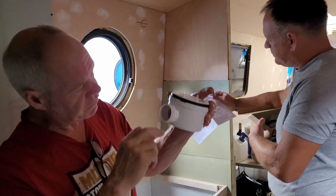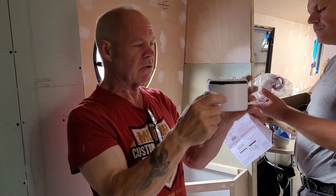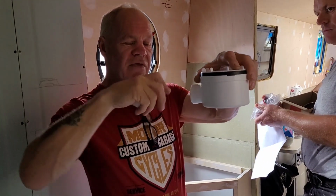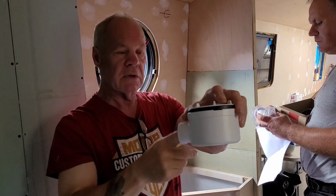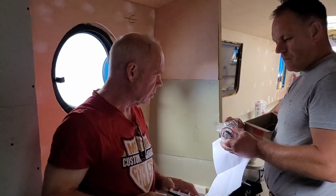It's saying that this fitting keeps 15 ml of water in the bottom. So you don't get any back smells. And I know everybody says, well, you don't get back smells on a boat, but there's still water left in the pipe. And if you went on holiday and come back, that water's going to smell. But that stops it because you've got the water in there.